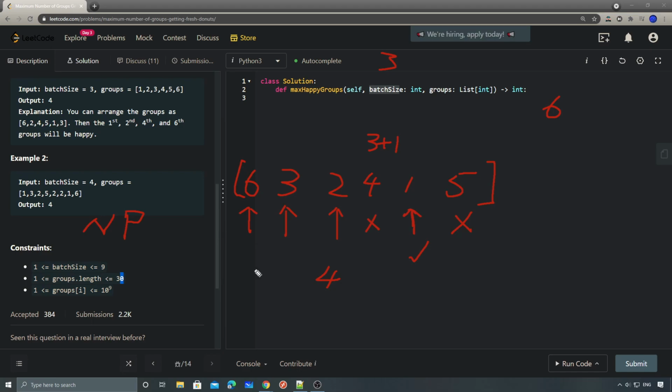All right. So we have to make a few observations here. I think the first one is that since the group number is pretty big, it's easy to notice that we can always convert this group number into a modulo of the batch size, right? Because it doesn't really matter how big the group number is. All we care about is the remainder after dividing by the batch size.